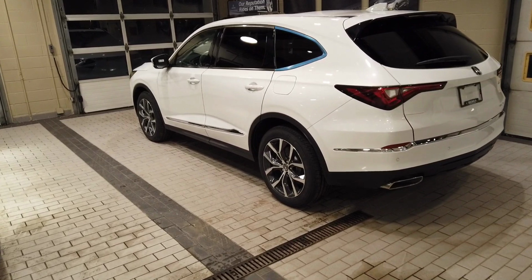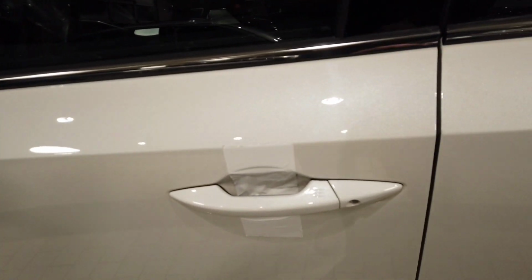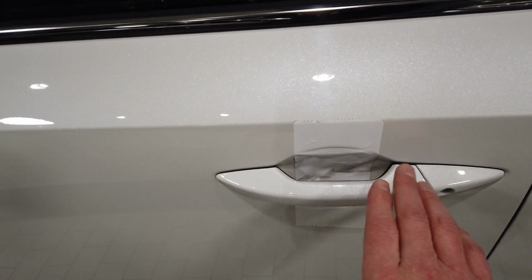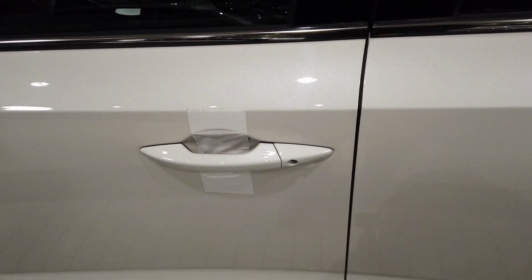The other piece, a little smaller on the outside, but still a nice feature to have, is on the door handle with your keyless access system. To lock the vehicle, I just have a touch there, and to unlock it, I grab the handle. That comes standard on all of them.